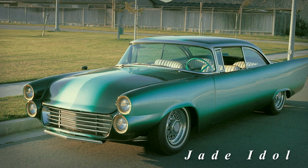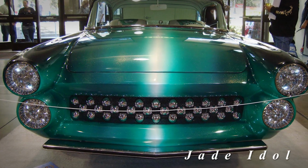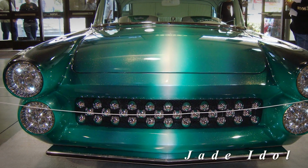The most famous custom car that I ever built was called the Jade Idol. That still exists. It's a beautiful car. It was a 1956 Mercury, and I sectioned it 4 inches. That's taking the whole body and cutting it right through the middle and welding it back together. Not chopping the top, but sectioning.